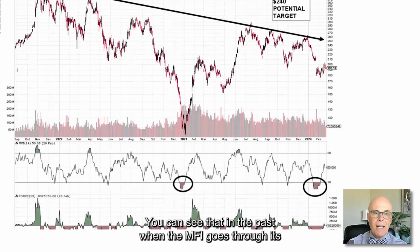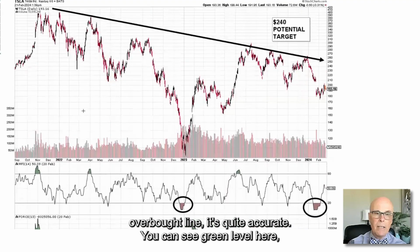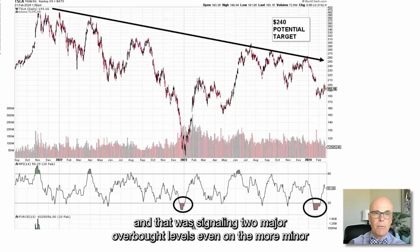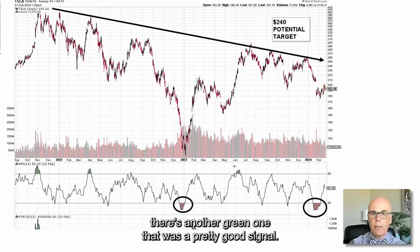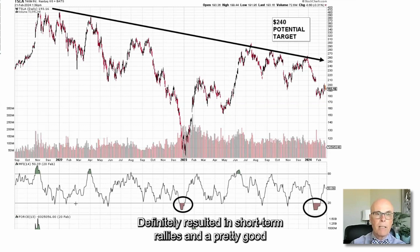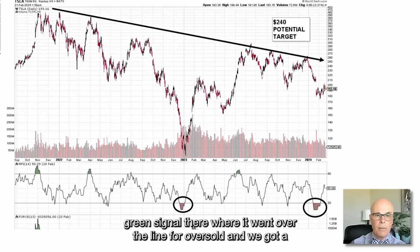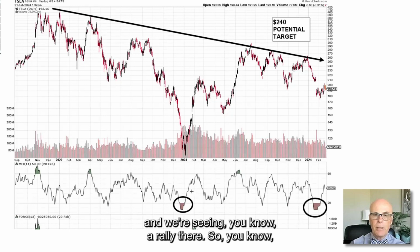You can see that in the past, like when the MFI goes through its overbought line, it's quite accurate. You can see green level here, green level there, and that was signaling two major overbought levels. Even on the more minor signals, it definitely signaled overbought levels here and here. There's another green one. That was a pretty good signal. And same with the lower signals. You can see, a couple of minor ones there definitely resulted in short-term rallies, and a pretty good green signal there where it went over the line for oversold, and we got a substantial rally. This one was pretty good right here at the bottom, and we're seeing a rally there.